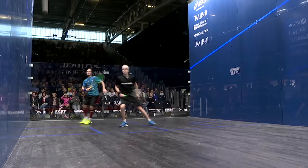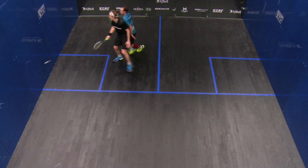Needs to find his length and line, though, Gregory Gaultier. It's just not good enough if he's going to put some pressure on James Willstrop. The marksman has found his range. He started to really find that back end of the third.